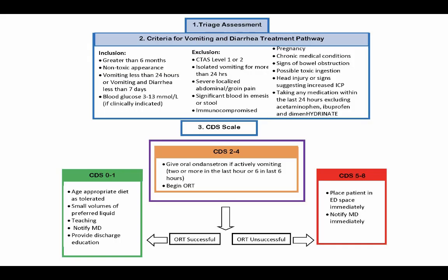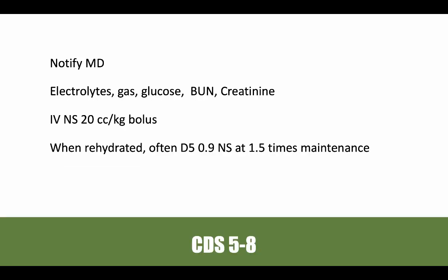So just looking back to this diagram here, we've talked a little bit about the management of children who have low dehydration scores between 0 and 1 being managed with an age-appropriate diet. Those who are moderately dehydrated are going to be trialed orally, and if that fails, they're given ondansetron. And then there are the patients that are going to come in, and it will be rare, that are severely dehydrated, so have a clinical dehydration score of between 5 and 8. In that particular circumstance, basic blood work, including electrolytes, gas, blood glucose, BUN, and creatinine should be done. And these kids need a 20 cc per kilo normal saline bolus. They may need up to 3 of those boluses to restore their hydration. And we often end up running them at D5.9 normal saline at 1.5 times their maintenance rate for a few hours, or even on the inpatient unit after they've presented in that way.